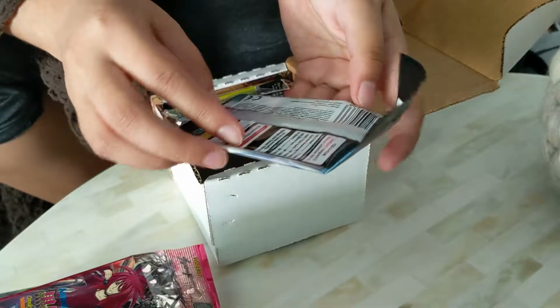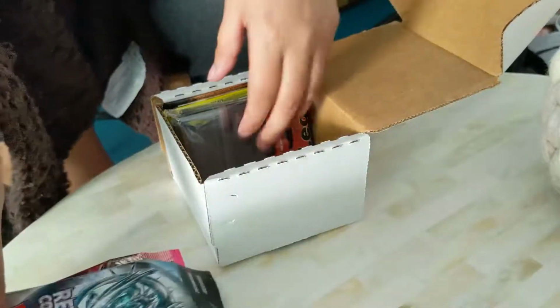Don't worry, guys, we'll open up the packs in a bit. This is my first time.